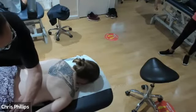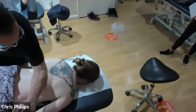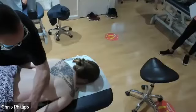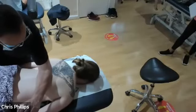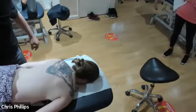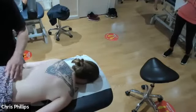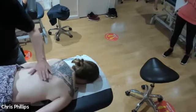Well, maybe I did. You're great to have as a model because it's just great because it's plenty to work on. Does that work well for lower back pain? Sorry? That work well for lower back pain? Oh yeah.